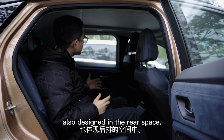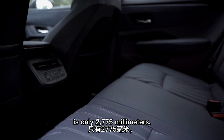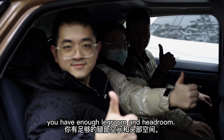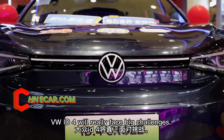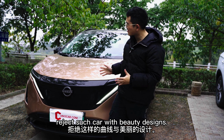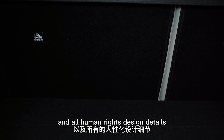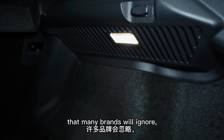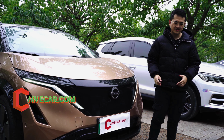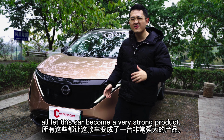Similar details are also designed in the rear space. Even though the wheelbase of the Ariya is only 2,775 millimeters, when you sit in the rear, you have enough legroom and headroom. Actually, their main competitor, the Volkswagen ID.4, will really face big challenges. I think it's hard for you to reject such a car with beautiful design. Enough trunk space with the rear seats lowered, and all the humanoid design details that many brands will ignore. No matter the driving experience or the range, with an acceptable price, all of this makes the car a very strong product.